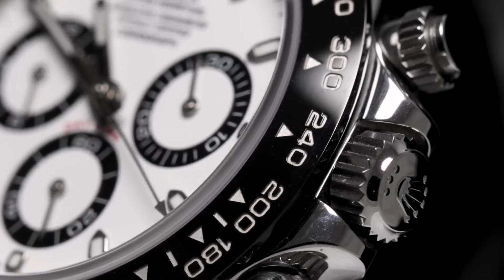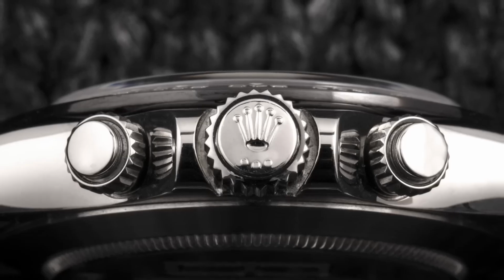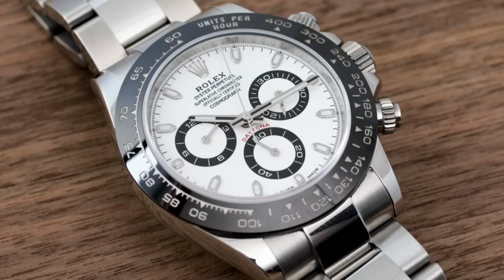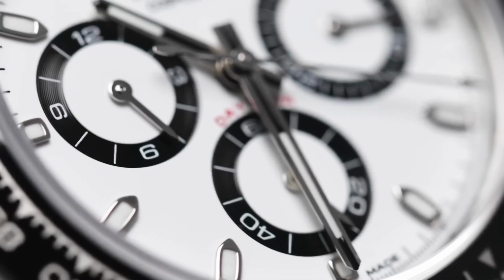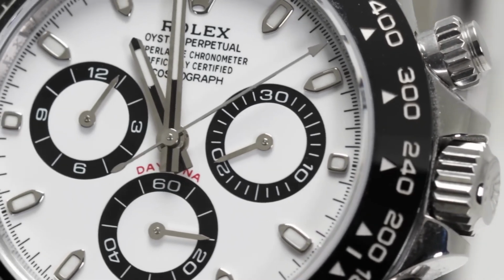Well, hold on to your hats. With the current craze and demand reaching new heights, it is predicted that it will reach a market price of $30,000 to $35,000. The stainless steel Daytona has become the holy grail, and getting your hands on this one is like chasing a comet. From being somewhat overlooked to becoming the hottest ticket in town, the stainless steel Daytona is undeniably an iconic luxury watch in the making.